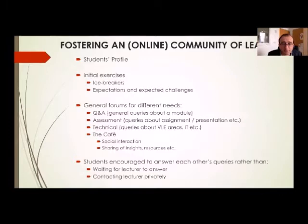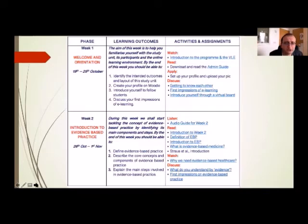These are in fact some of the strategies we use to develop an online community of learners. Obviously we can't go through them all in the limited time we have, but for example we strongly believe that students should be encouraged to help each other even in an online environment, and when they ask questions initially we try to refrain from answering and encourage other students to help each other rather than ourselves. But also simple things such as icebreakers have been found very helpful to build an online community of learners.